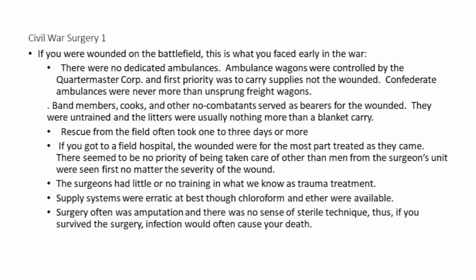If you got to a field hospital, the wounded for the most part were treated as they came. There seemed to be no priority other than men from the surgeon's unit were seen first, no matter the severity of the wound. And in a Confederate field hospital, the Yankees were seen last, and vice versa. The surgeons had little or no training in what we know now as trauma surgery or trauma treatment. And surgery often was amputation. There was no sense of sterile technique. Thus, if you survived the surgery, infection would often cause your death. Most of the doctors early on were the family doctors who went to war with the boys, in some cases, boys that they had actually birthed.